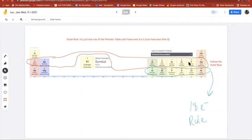So let's look at some examples. Is this breaking the octet rule? If I have a carbon that has 3 bonds and a positive charge, is that breaking the octet rule? In the chat, answer me, please. Is this carbon right here breaking the octet rule? Yes or no? No. Breaking the octet rule? No.